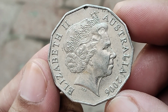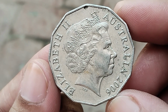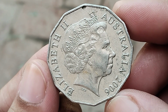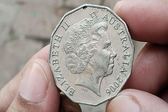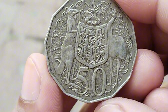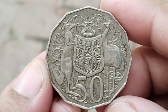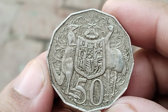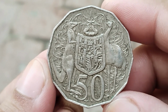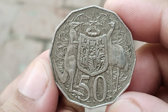Let's talk about the current market. As of today, this coin's value has skyrocketed, especially among rare coin collectors who specialize in error coins. Auction houses and online platforms have seen sales of these coins go for anywhere between thousands and, believe it or not, up to $1 million or more, depending on the severity of the error and its rarity. If you're lucky enough to have one of these 2006 50-cent coins lying around, even if it's in bad condition, you could be sitting on a potential fortune. Coin collectors are willing to pay a premium for coins with distinctive minting errors, and the rarity of this coin has led to a surge in its market value.